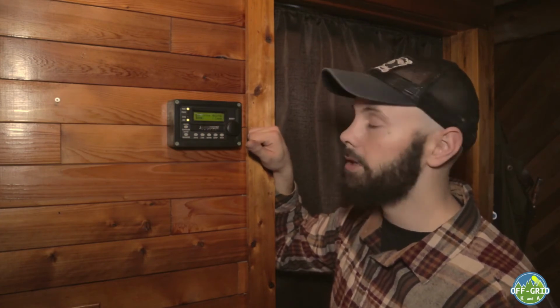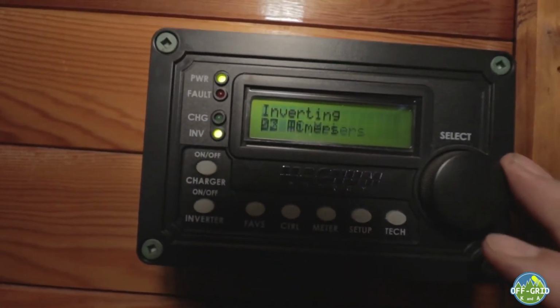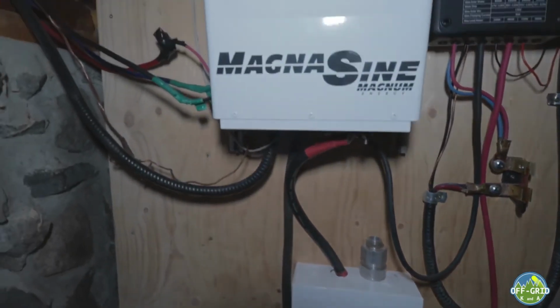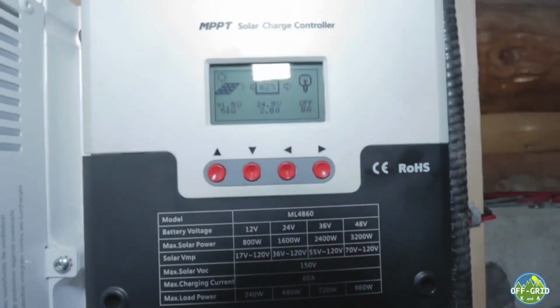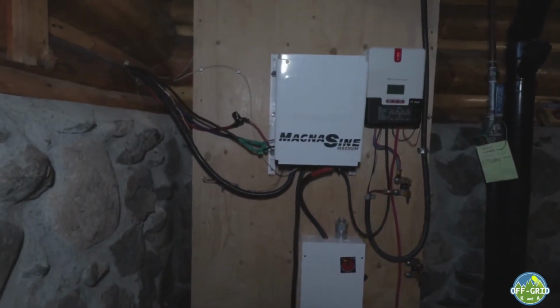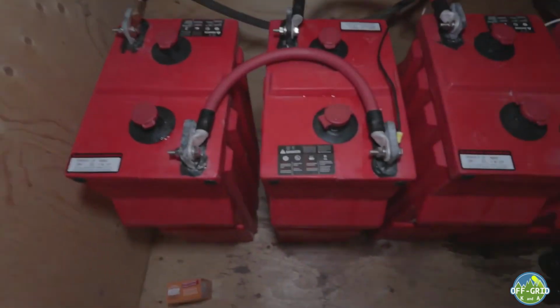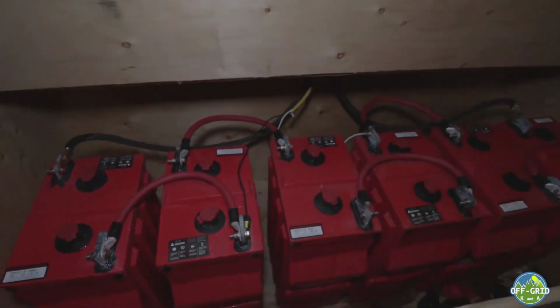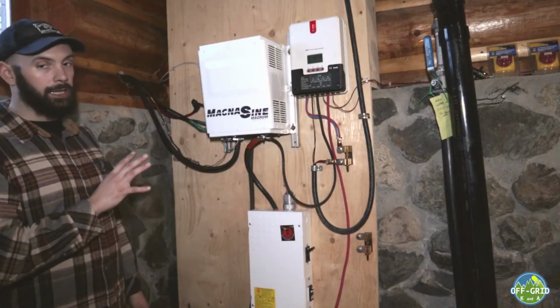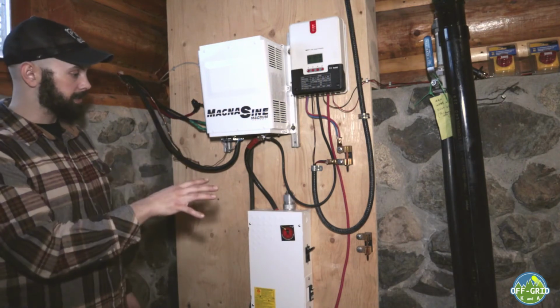Now let's head downstairs and check out the rest of the system, or where everything comes back to, and I can let you know how all that comes together. So let's head on down. Alright, now we're downstairs, and this is the heart and soul of the system. The batteries are next to me over here, which I will show you after I run through this system.